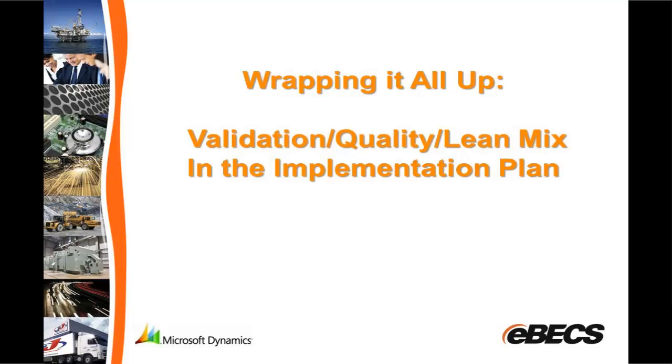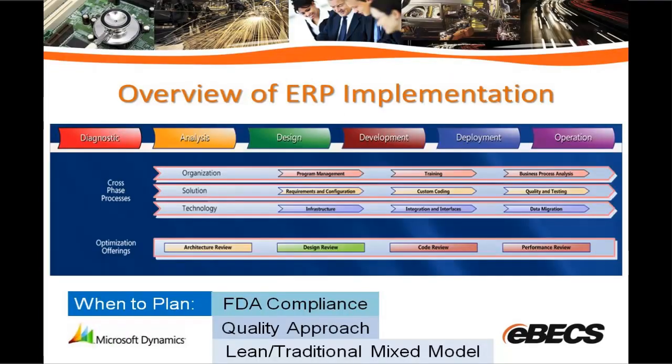But what I'd like to do at this point is just wrap it all up. What we've been talking about are the concepts of validation, quality, and lean manufacturing mixed in an implementation plan. So what I wanted to do next was take a look at a typical ERP implementation plan, and then have the three of us talk a little bit about when you have to think about these issues inside of an implementation plan.